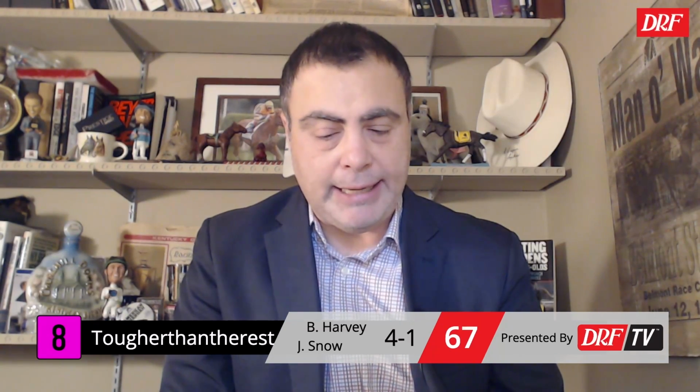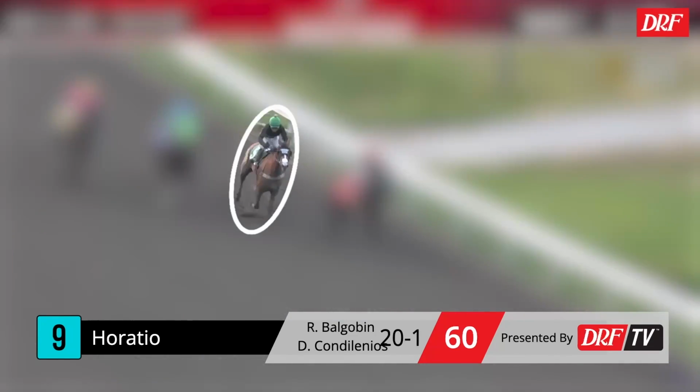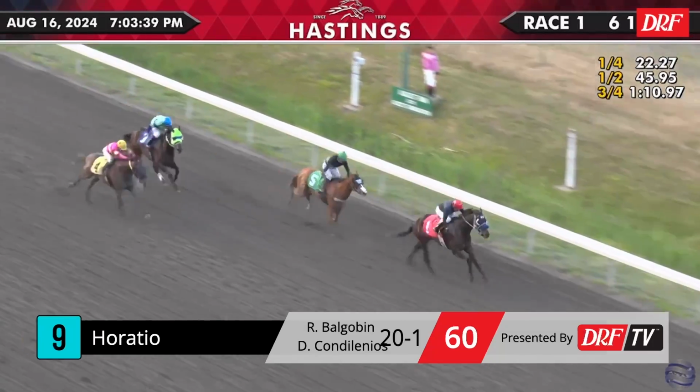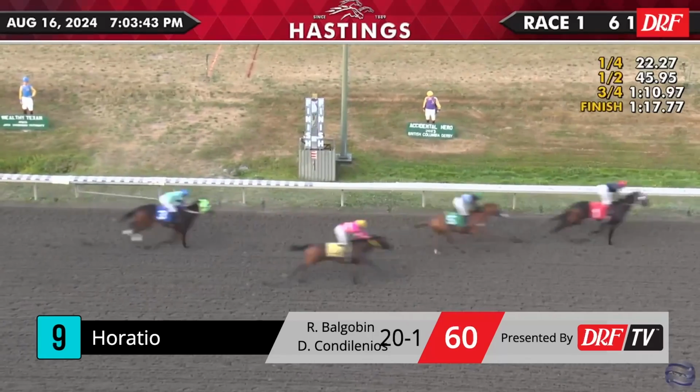Horatio is the number 9. This horse is stretching back out in distance after failing as the favorite at odds-on in a claiming event. We'll watch Horatio. He was wired this day, and maybe he was a little bit unlucky because he's sort of in behind horses. He'll end up finishing second. He's been very consistent recently, but this is just a gigantic step up in class and distance for the 9, Horatio, 20-1 on the morning line.